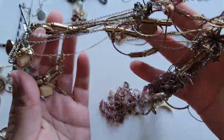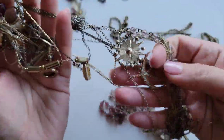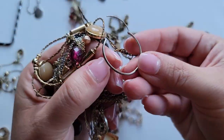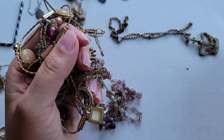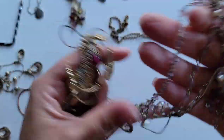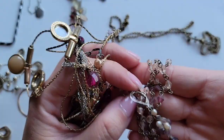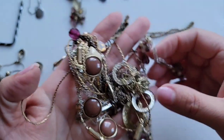This is just like a New York costume necklace mixed with something else. I was trying to see if there's anything special. Actually, this looks like it's a sterling hoop. Where's my magnet? I'll test that with silver in a second. A lot of this is just significantly worn down and dirty. Like, these are matching earrings, but they're so run down.